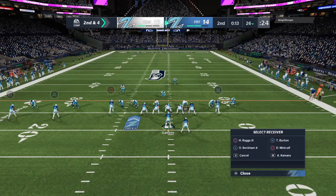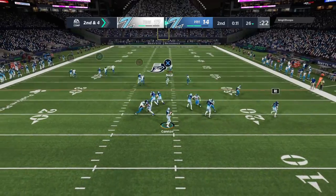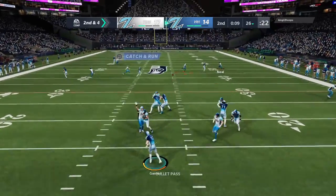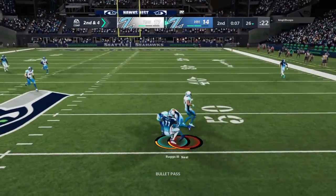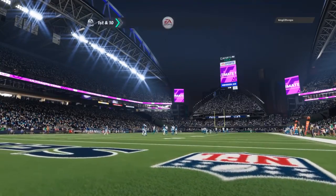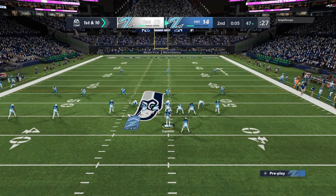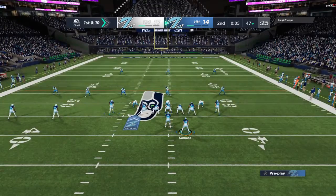Operating from the gun, Gannon. Man open, that's Henry Ruggs. And they work this well upfield across the 45. And this offense going to elect to burn a timeout with 5 seconds remaining in quarter number 2.